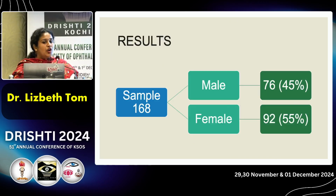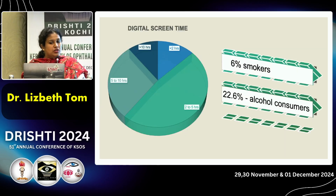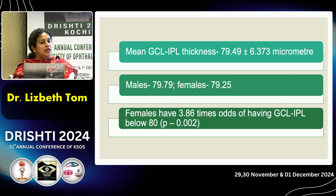Coming to the results, of the 168 samples, 55% were female, and the median age of the sample was 47.5 years, and the majority, 26%, were less than 30 years. 40% were diabetic and 21% were hypertensive. 6% were smokers and 22% consumed alcohol, and the majority had a screen time in the range of 2 to 5 hours. The mean GCL IPL thickness from this study was 79.49 plus or minus 6.373 microns, and the males had a slightly higher value of 79.79.